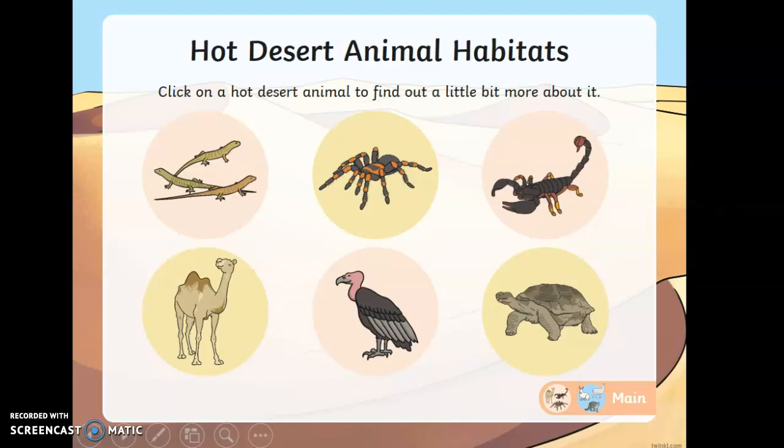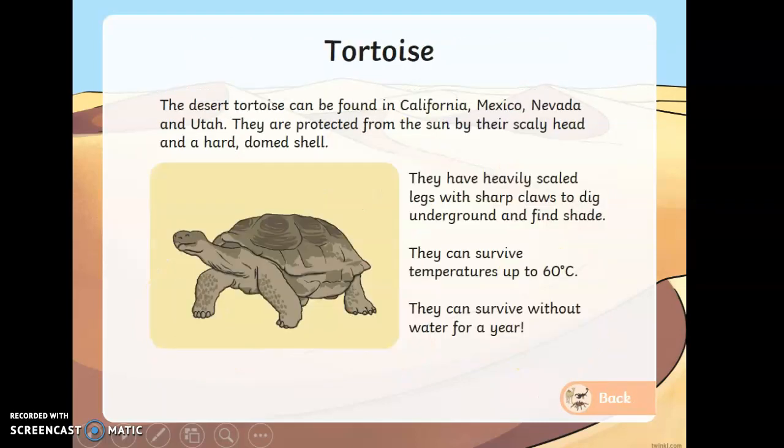And last one, the tortoise. The desert tortoise can be found in California, Mexico, Nevada, and Utah, so they're all places in America. They are protected from the sun by their scaly head and a hard domed shell. They have heavily scaled legs with sharp claws to dig underground and find shade. They can survive temperatures up to 60 degrees. They can survive without water for a year. Wow.